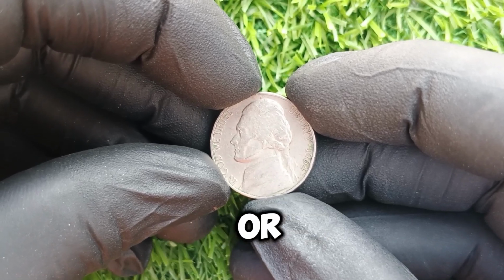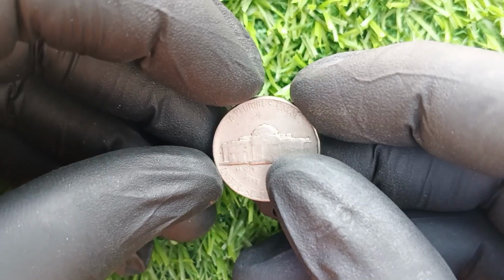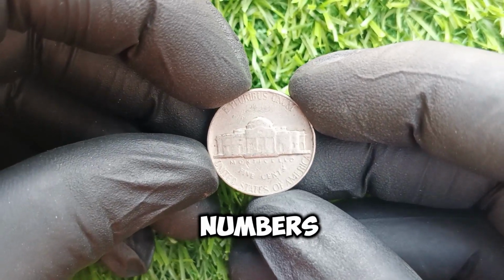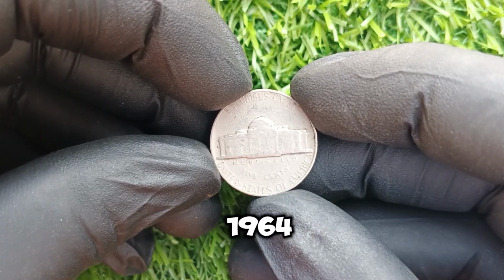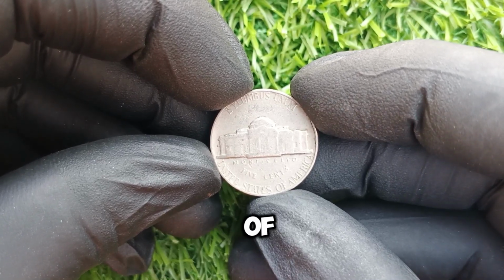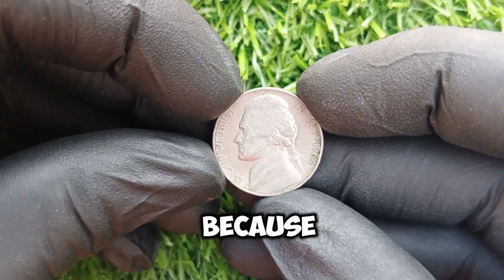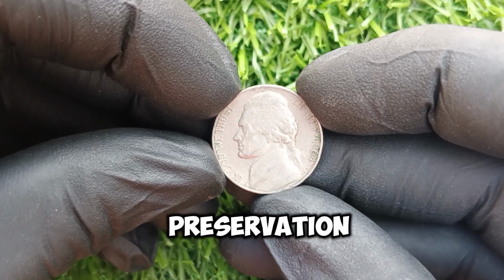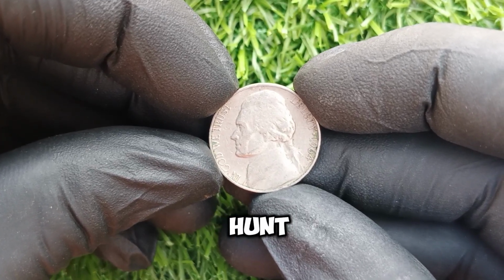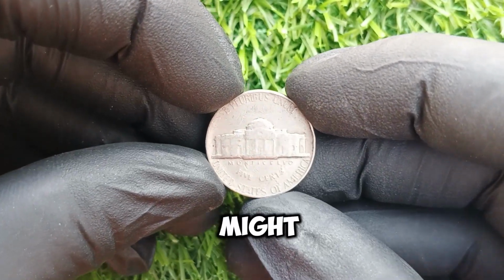Each new discovery or appearance in a major sale reinforces the allure and proves how condition scarcity can outweigh sheer mintage numbers. Collectors often describe the thrill of searching rolls of 1964 nickels, hoping to uncover one of these elusive treasures. Unlike coins that are rare simply because of low production, here the rarity lies in precision and preservation. That reality makes the hunt feel more like a treasure search where anyone, with enough patience, might strike gold.